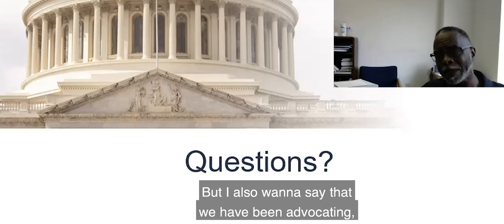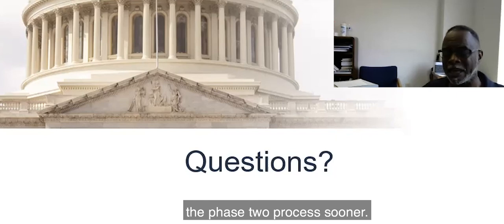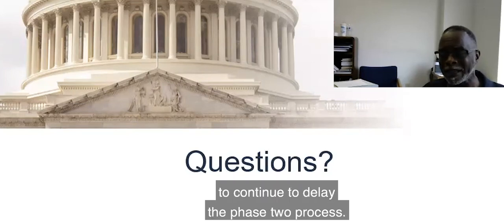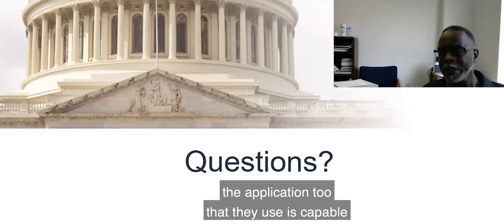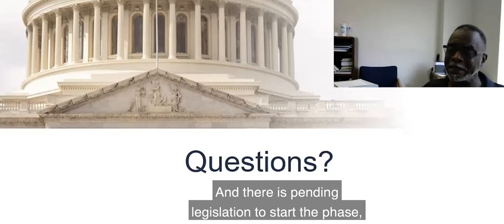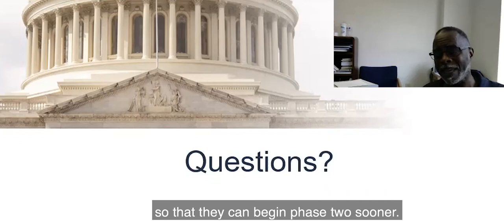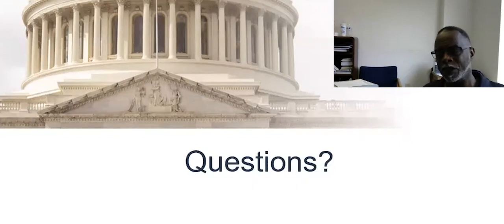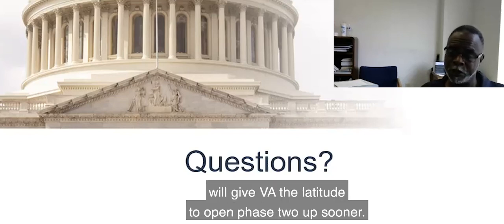But I also want to say that PVA has been advocating that they start the phase two process sooner. There is no reason for them to continue to delay the phase two process. They've assured us that CARMA, the application tool that they use, is capable of handling all of the phase two veterans. And there is pending legislation to change the language of the current legislation so that they can begin phase two sooner. It needs some amendments to the way it's worded, but we're hopeful that that legislation will give VA the latitude to open phase two up sooner.